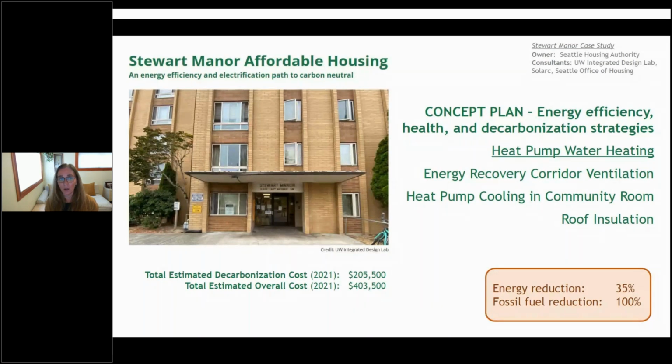We didn't consider any wall or window upgrades because moving the tenants out wasn't feasible. It also was very expensive. And so while Seattle Housing Authority is not implementing this project at this building, they are using the learnings to do some implementation measures at some of their other properties.